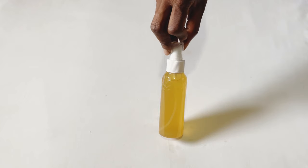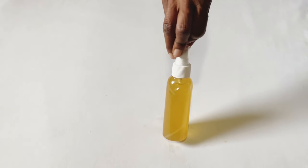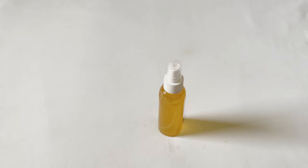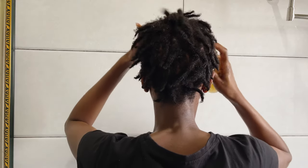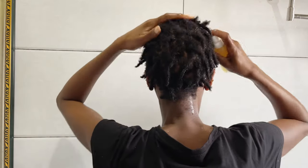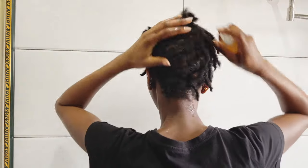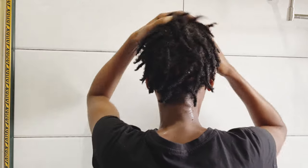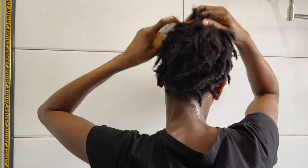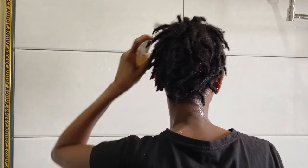So now you can go ahead and apply your spray in your hair. You can use this or apply it even when you have braids or when your hair is out of braids or any protective style. Apply on a clean scalp because we have rosemary, which helps to stimulate hair growth from the scalp. So I love to freshen up my scalp.